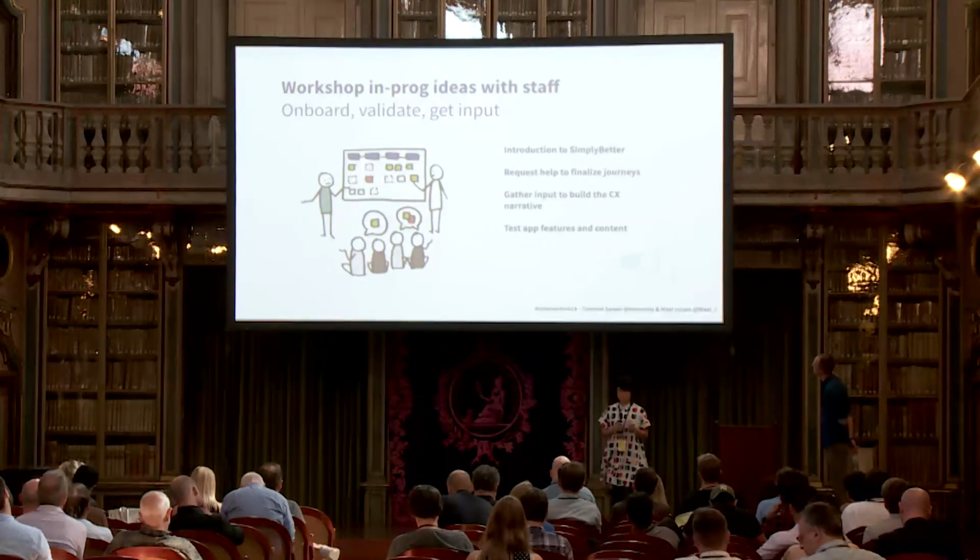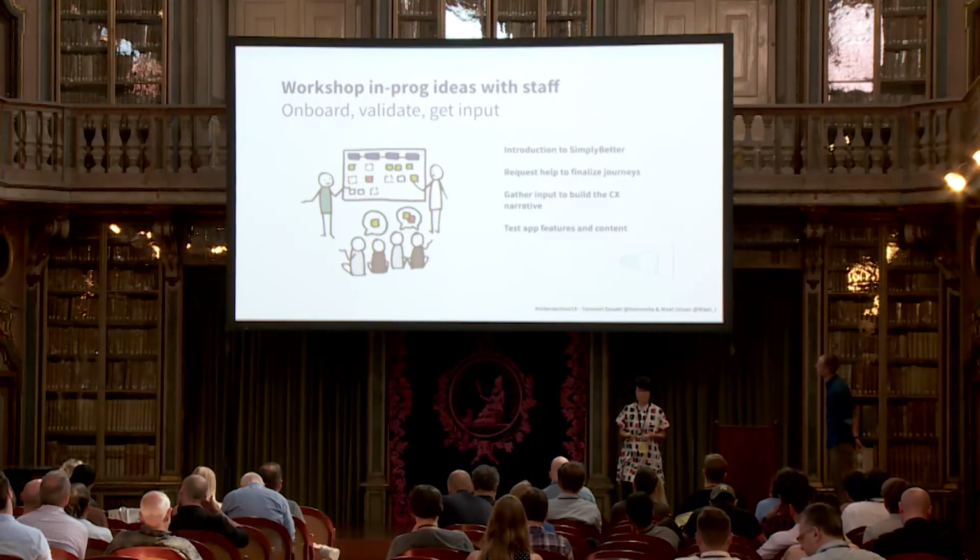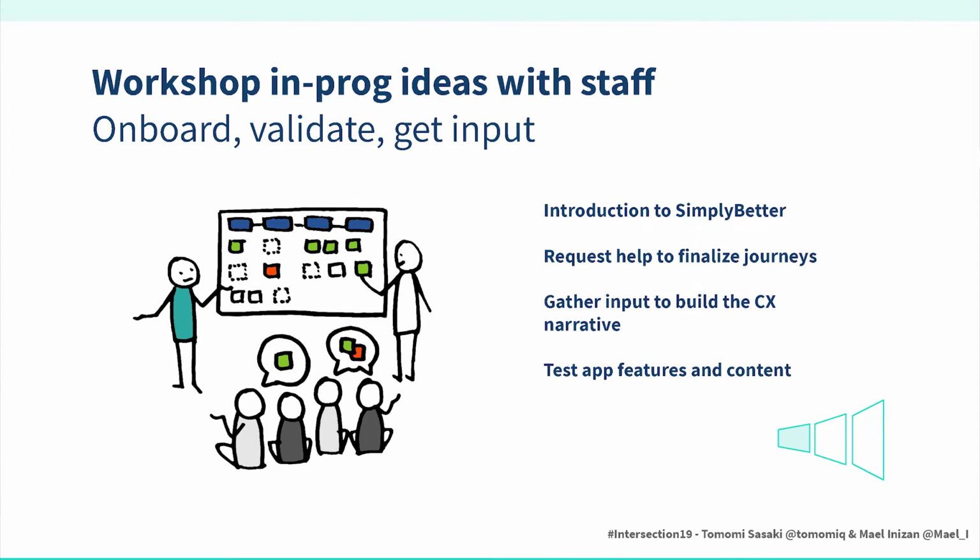Second is that we say in Lean Startup that if you're not embarrassed about your prototype, it's probably too late, right? And so we took that on board as well. As we were working on the journeys and the prototype of the app, we did a series of workshops with the staff who are not related to this project as a way to introduce them to what SimplyBetter was trying to do. We also needed help to finalize the journey because it's so complicated and everyone has their own view of what it looks like.